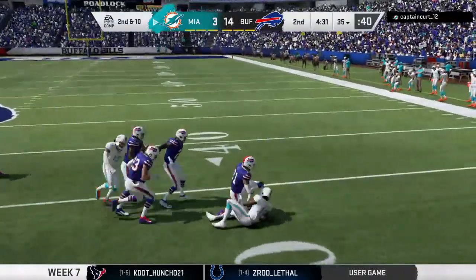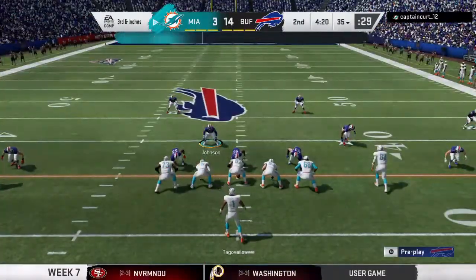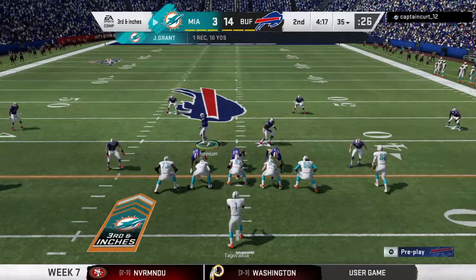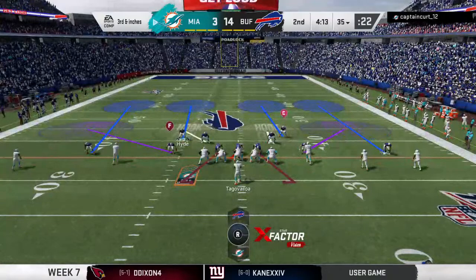Back to throw now on 2nd and 10. This taken in by Jakeem Grant. They'll wind up getting 10 back as that sets them up for 3rd down. The last catch nearly got him at first, but it did not, and they'll try to convert on 3rd and inches.